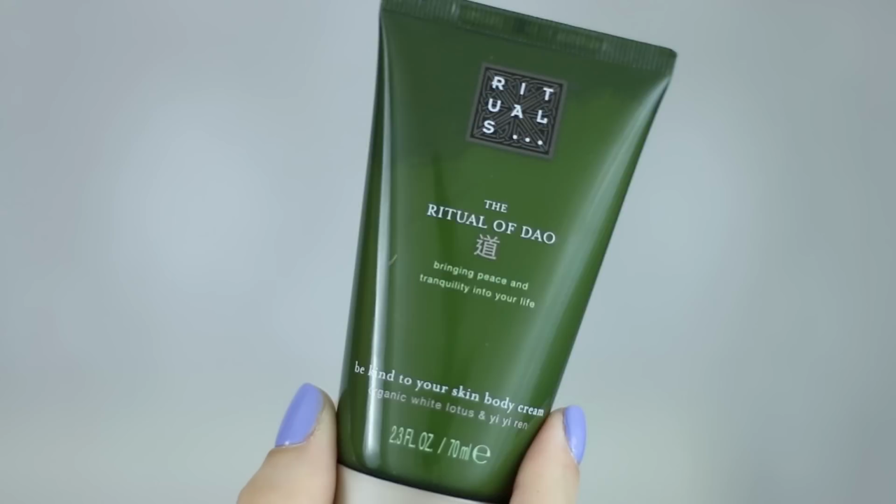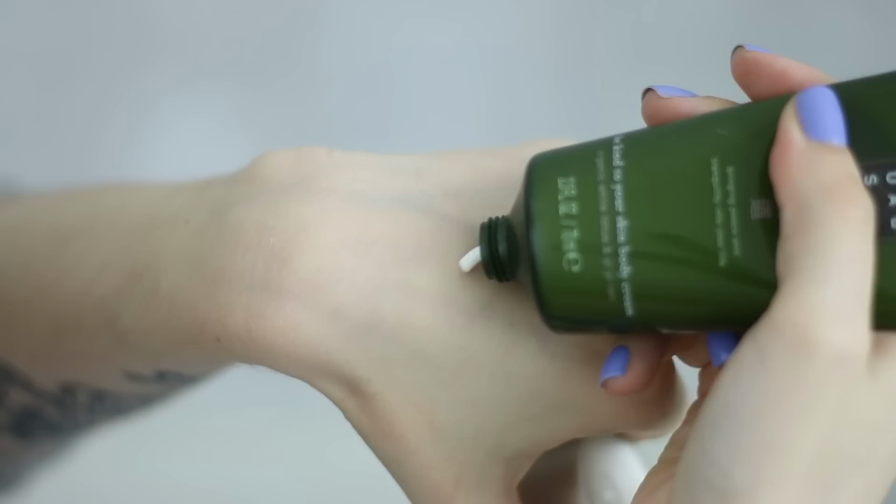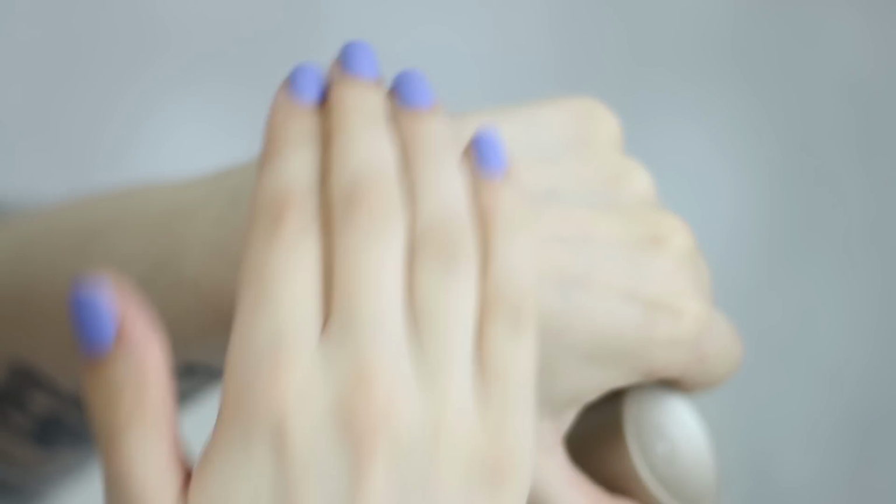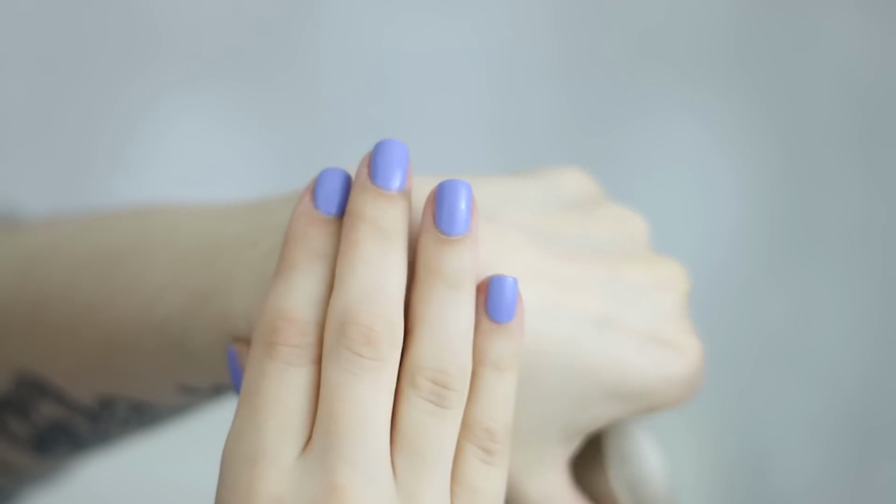Next up, we have the Rituals, because Rituals have either recently or are going to, but I think have already launched at Look Fantastic. This is the Ritual of Tao, bringing peace and tranquility into your life. It's a be kind to your skin body cream with organic white lotus and Yi Yi Ren. I think that's how you read that. I love Rituals. I haven't had a chance to try most of their products, to be honest, but the ones I did, I loved. It smells amazing.